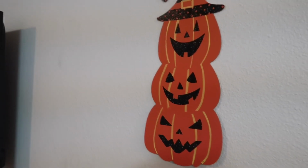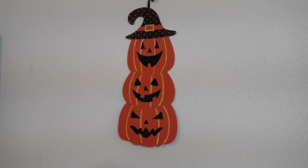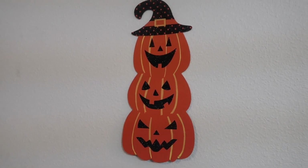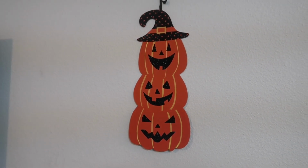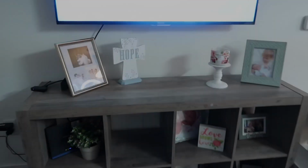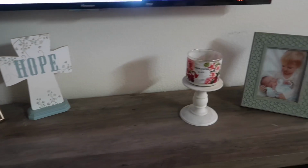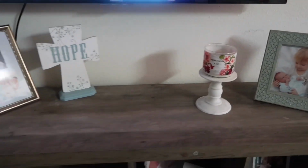Then we have just another cute little sign from the Dollar Tree. It's three little happy pumpkins, so I figured it represents the three little kiddos I have. And this is just hanging beside our TV. Now our sideways bookshelf that we have underneath our TV is my favorite thing to decorate for each holiday.